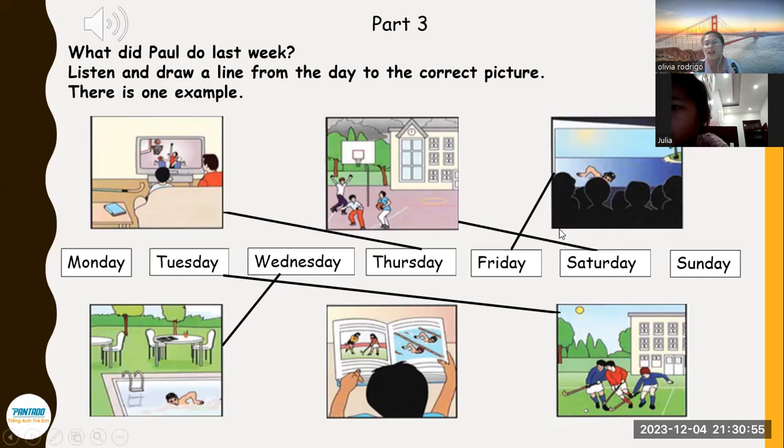How about Saturday? What did Saturday is day? Play football. Football? Are you sure? Saturday, this one. Look at Saturday. Play badminton? Badminton? Are you sure? This is badminton. Look at the ball. Play basketball, Julia girl. Next, Julia.